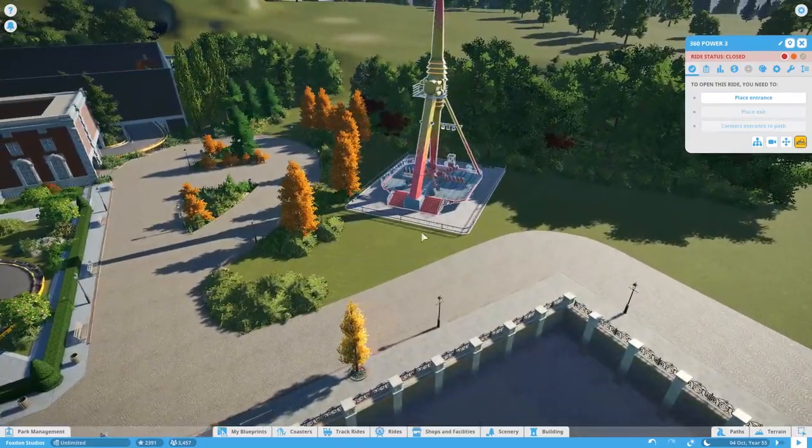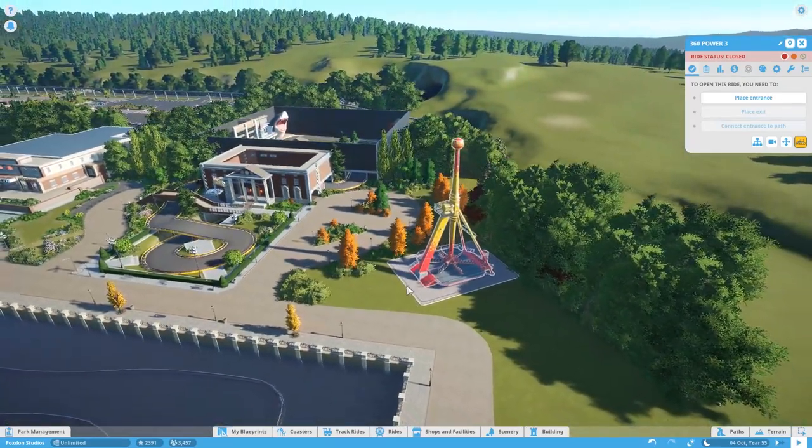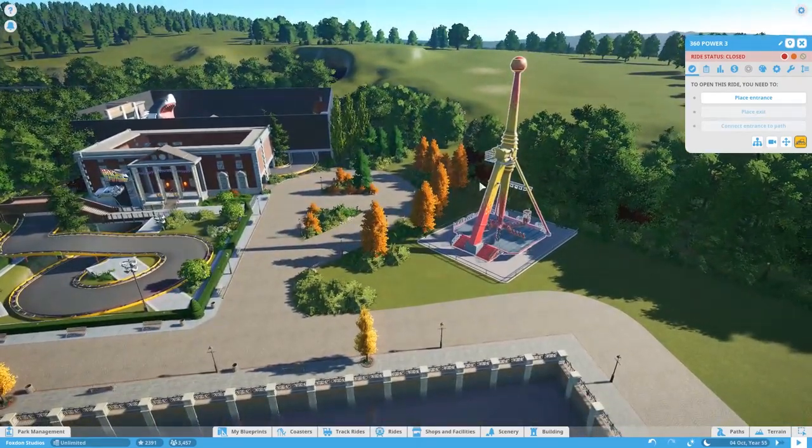So I'll do that. I'll probably do some more of this off camera and then I'll show you guys at the beginning of the next episode. I'll integrate this a little more, give it obviously some pathing and all the rest of it.